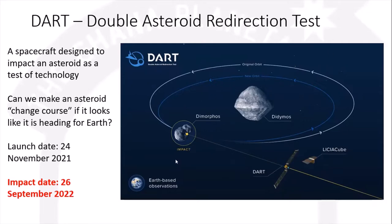Originally, the orbital period is around 11 hours 55 minutes, but when the DART spacecraft hits the asteroid, it's supposed to reduce the orbital period by several minutes. That should give us confirmation that if an asteroid is heading towards Earth and we send a spacecraft to hit it, it's going to change the course of the asteroid.